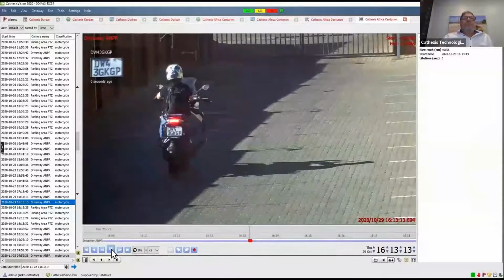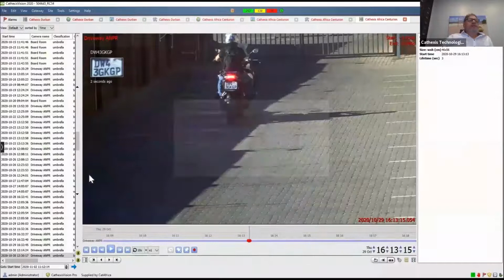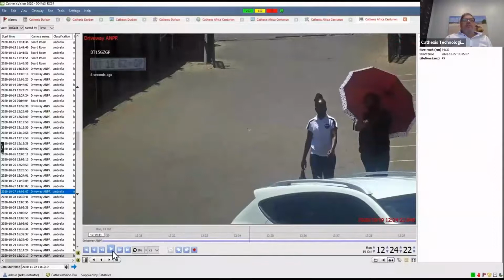Okay, let's now choose a different thing to search for. So I noticed earlier some people with umbrellas. So I'm going to search for umbrellas. Let's have a look. And there it's found umbrellas. So again, it's using a deep learning algorithm, using neural networks to go and find all these objects.